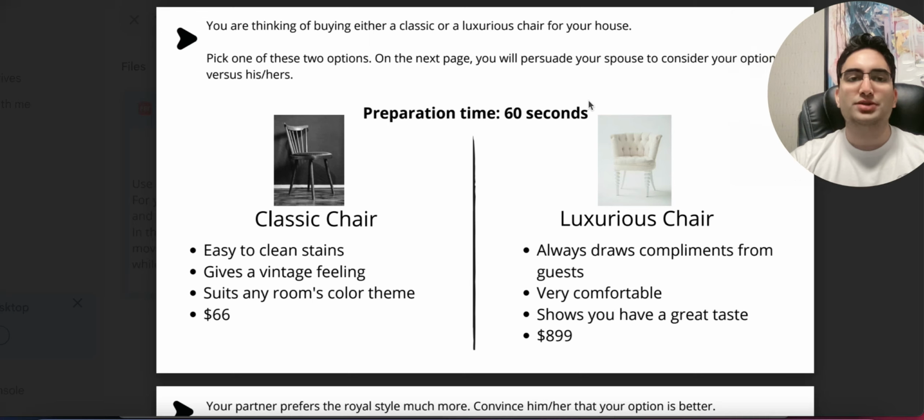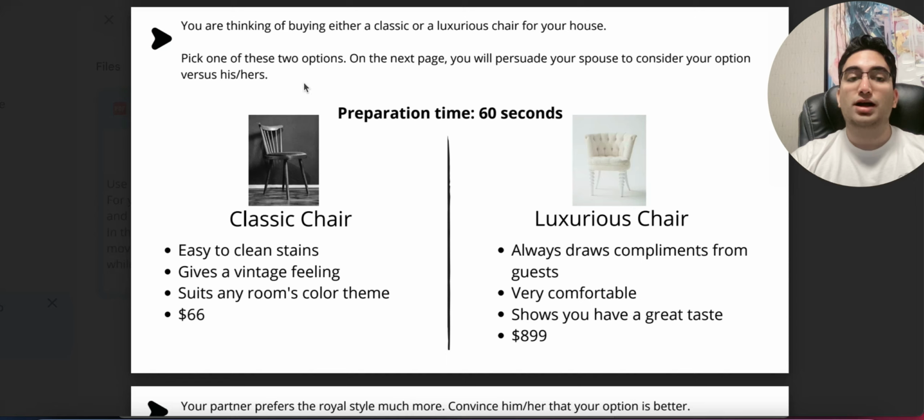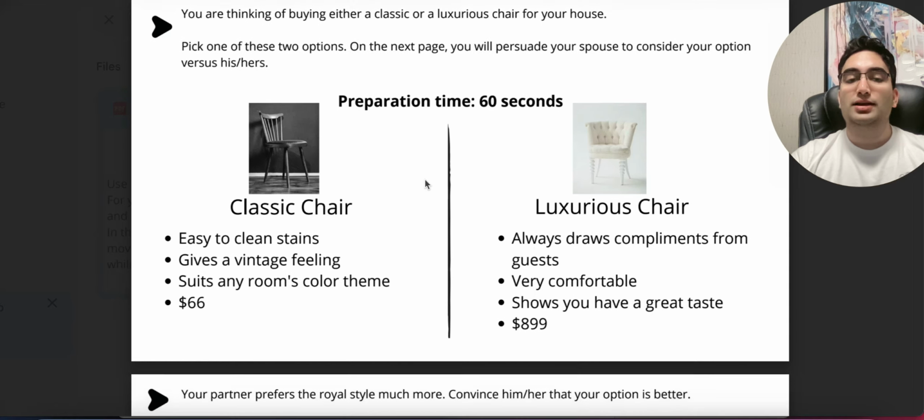First, we're going to have a look at this question here. You're thinking of buying either a classic or a luxurious chair for your house. Pick one of these two options. On the next page, you will persuade your spouse to consider your option versus hers, in my case. And I got these two options. I'm going to pick the classic chair.